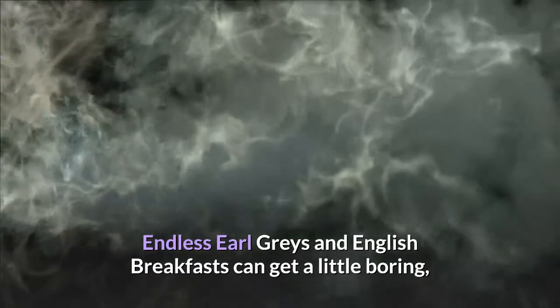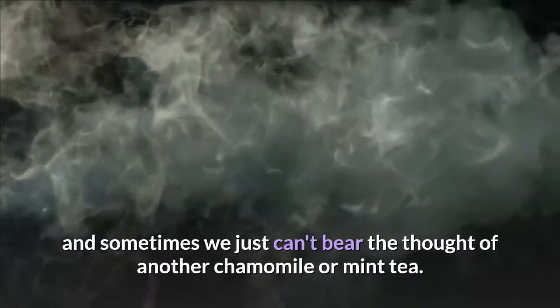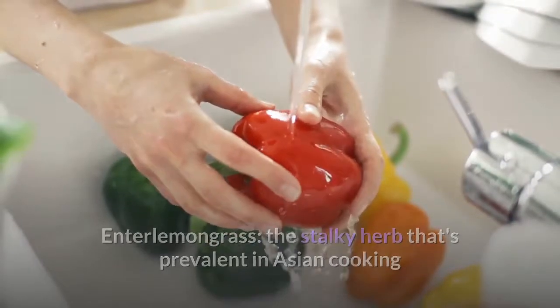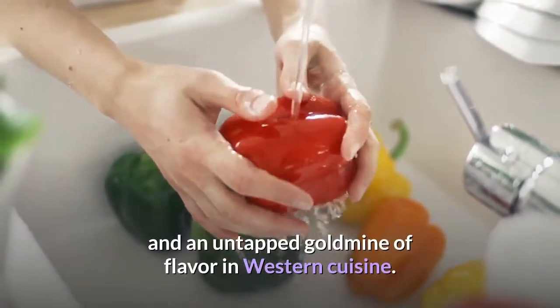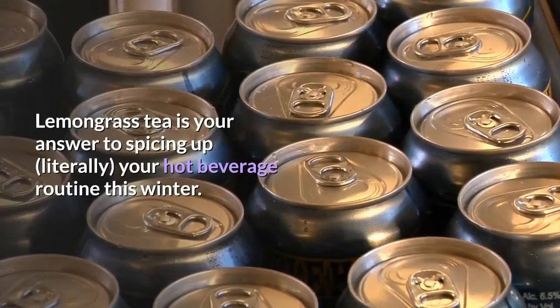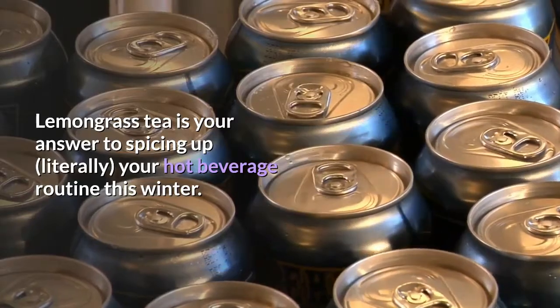Endless Earl Greys and English breakfasts can get a little boring, and sometimes we just can't bear the thought of another chamomile or mint tea. Enter lemongrass, the stocky herb that's prevalent in Asian cooking and an untapped goldmine of flavor in Western cuisine. Lemongrass tea is your answer to spicing up, literally, your hot beverage routine this winter.